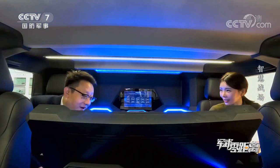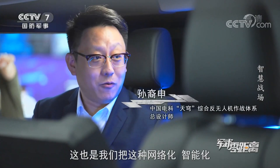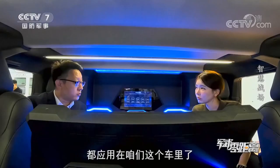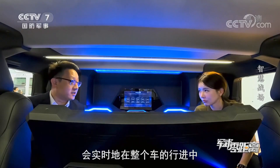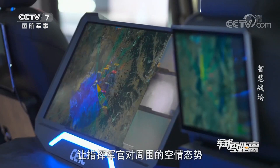How to operate it? There are so many screens in this vehicle. We have applied the newest networking, intelligent, and unmanned technologies to this vehicle. This big screen you see is a command center display. Also its brain. You can perform all detection and tracking tasks on the fly in real time. In order to discover the surrounding high altitude, low altitude and ultra low altitude drones, all detected information will be collected and displayed on this large screen in real time. A commanding officer can see the surrounding air situation at a glance.